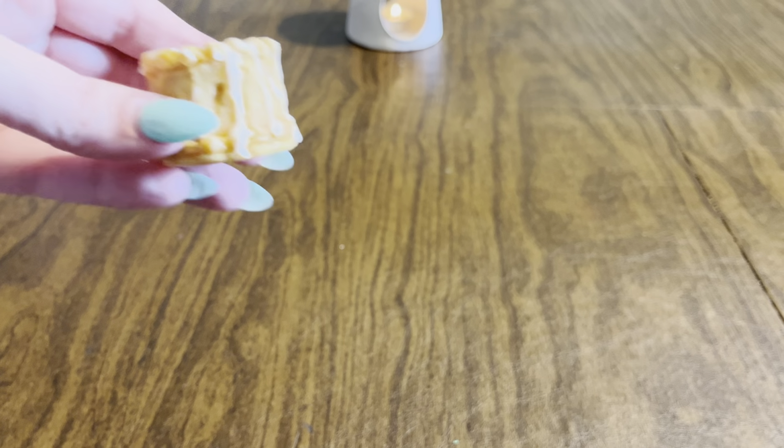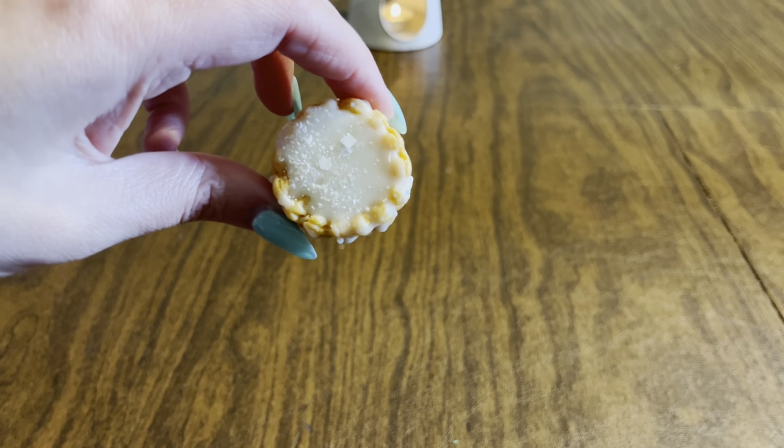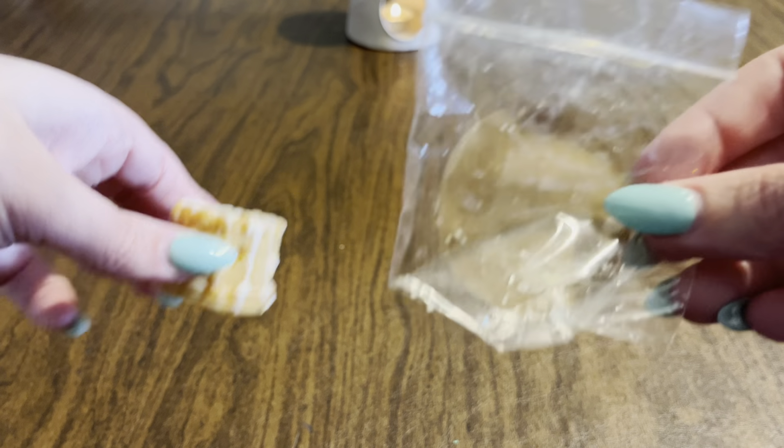I have dog hair on this one. So the first one that was just thrown in the box, and these cakes are my favorite samples that she does. I freaking love them. Okay, so this one looks like this. Carrot cake is the scent of it.